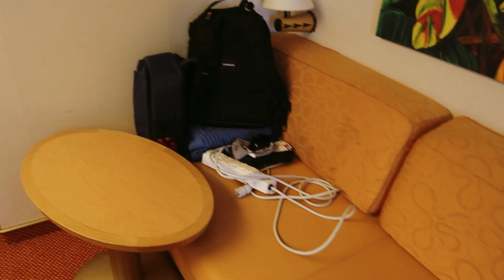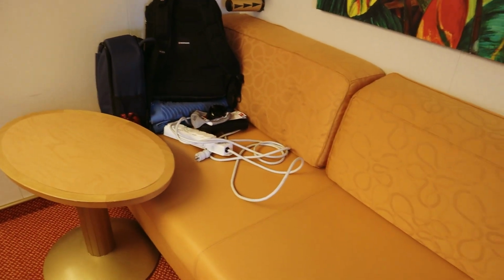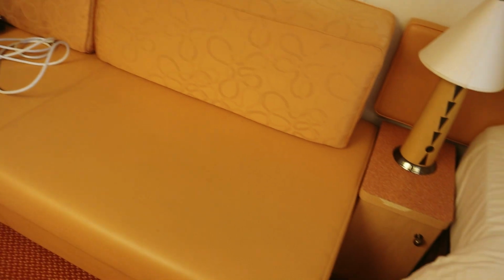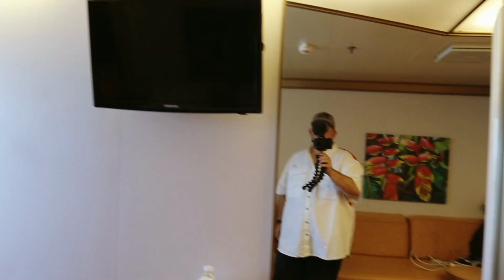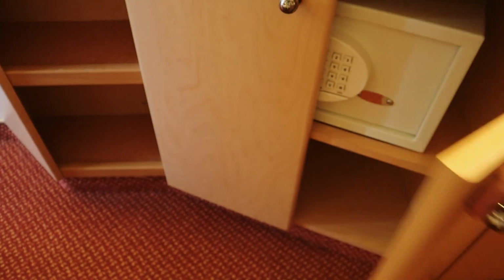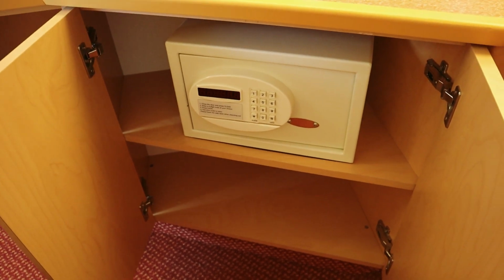Here is a nice couch. They were kind enough to leave us a power strip in here. Decent sized couch if you had a person staying with you in here. Now, if you go over here, there's your TV. Down here, you have a couple of shelves, and the safe is on one of the shelves.